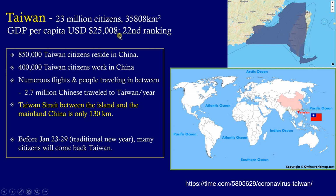Why do we say Taiwan would be very lucky in this outbreak? Because we have a lot of citizens living and working in China, and we have very close economic connections, and travel between mainland China and Taiwan is very frequent. And especially, this outbreak started before the Chinese New Year. A lot of people working in China would go back to Taiwan before Chinese New Year. It means they may have brought back the virus in January.